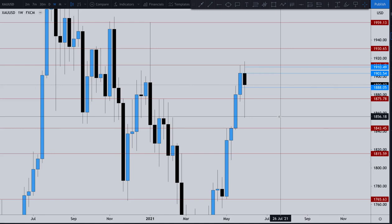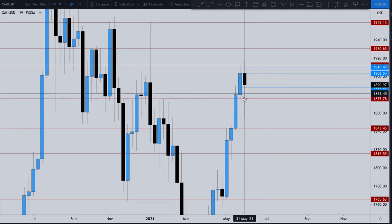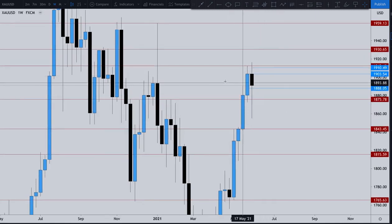One second guys, given weekly structure on gold, again, same as G8, same as euro, we are seeing, again, it's not an inside bar because the low of the week has breached the prior week, but we are seeing price action stay within the previous week's region and the range.